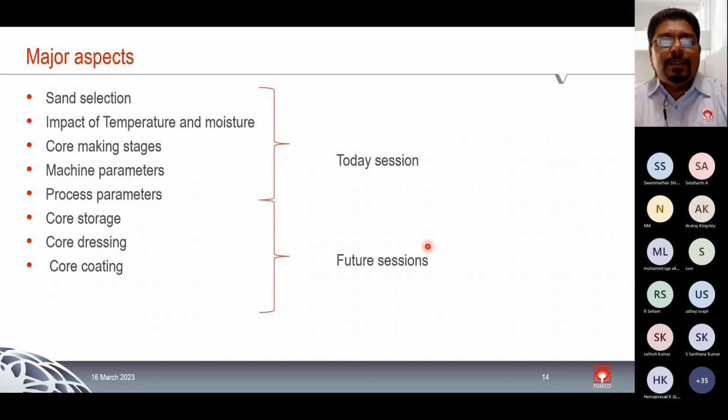The major aspects are sand selection, temperature and moisture and their impact, core making stages, and machine parameters and process parameters. Further, core storage, core dressing, and core coating, those aspects we can discuss later. Today's session we will cover up to the process parameters.